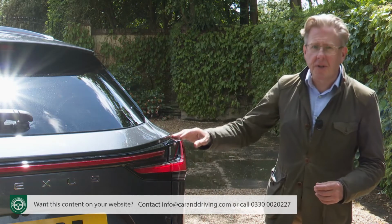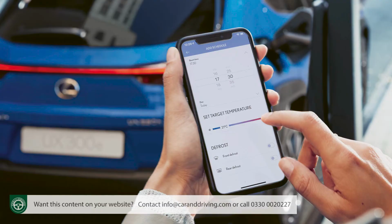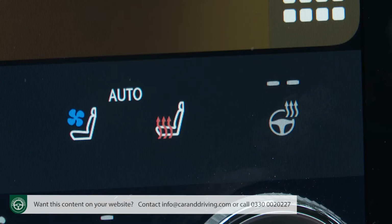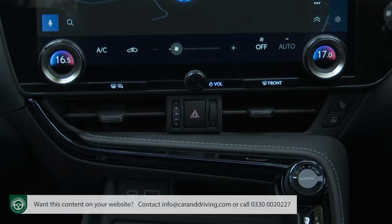Across the range, owners can also use the provided Lexus Link app on their smartphone. The connected services offered with that include locking and unlocking the vehicle, opening the tailgate, operating the steering wheel and seat heaters, and adjusting the climate control to heat or cool the vehicle ahead of setting out on a journey.